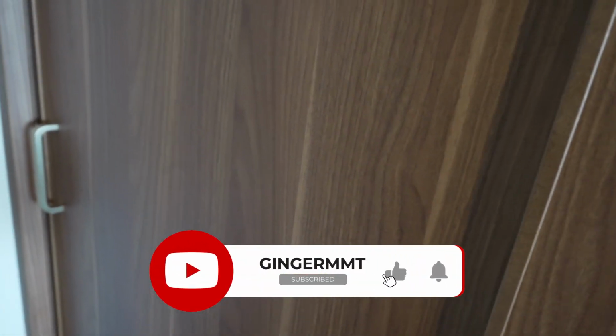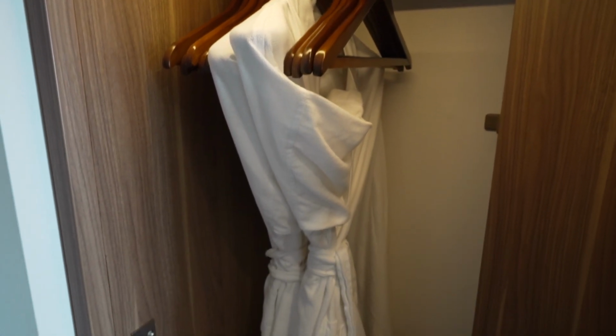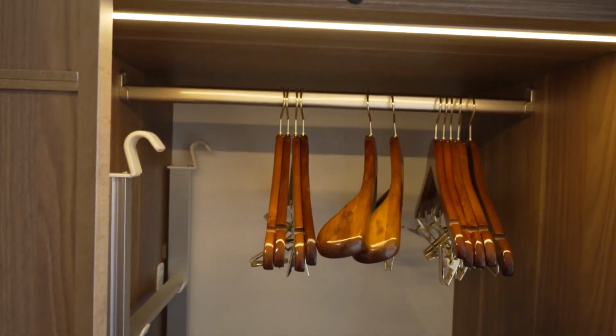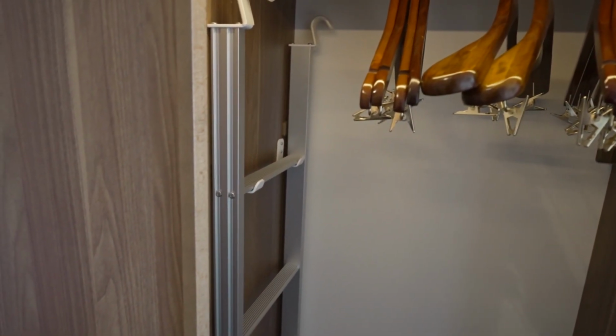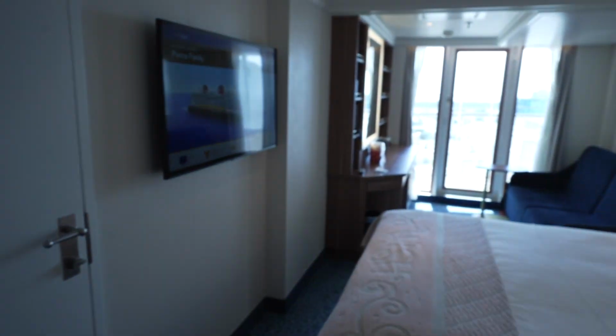We come over here, slide that open. There's our famous Disney Cruise Line robes and some hanging space on this side. And then over here on this side, we have even more hanging storage. And then on this side, we have the ladder, which goes up to the bunk bed.